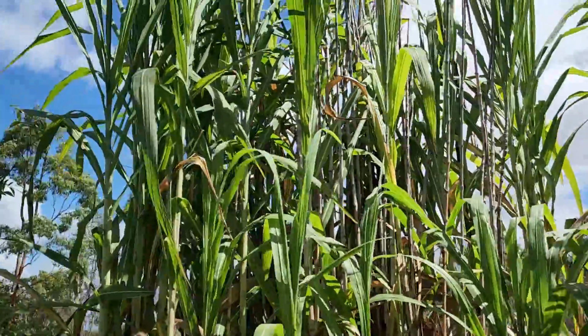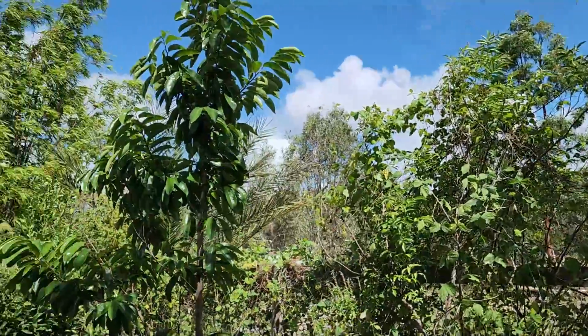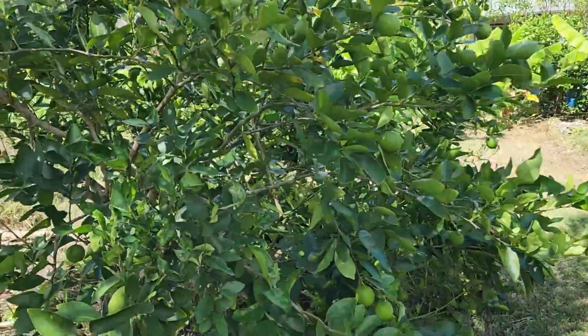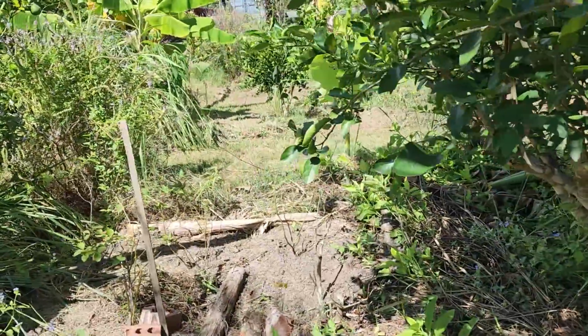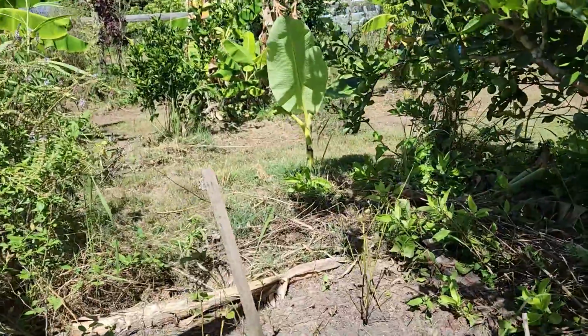Banana grass looking nicely. So everything is recovering after the hot summer, I would say. I can see lots and lots of new growth. During the hot and humid days, they took a break.